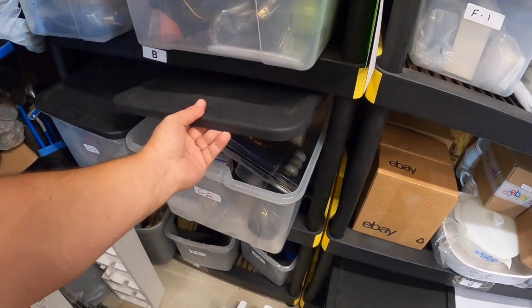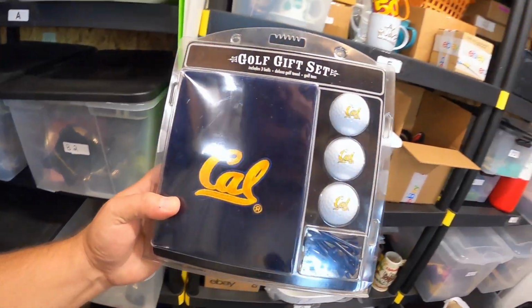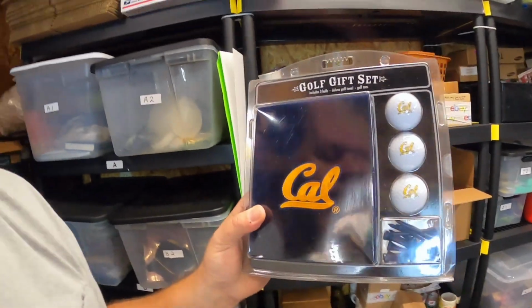Well, after 10 years of selling on eBay, this was a first for me. I sold an item which is a not so unique or special item, but let's just talk about it and I'll show it to you. So in this bin right here, I sold this item. This is a golf gift set from Cal Berkeley, and it's 3 golf balls, a towel, and some tees.